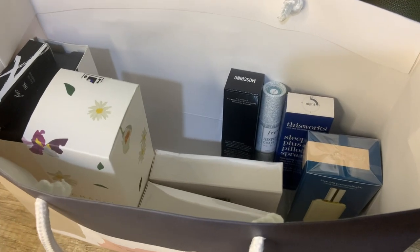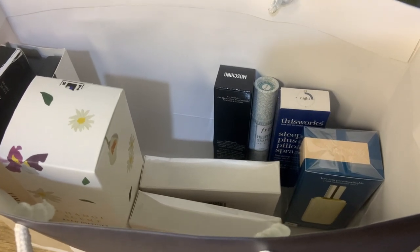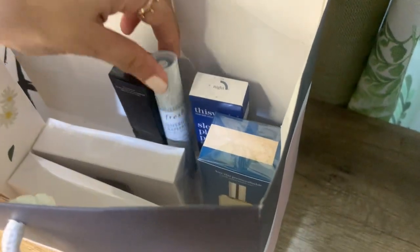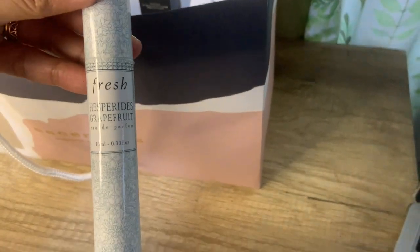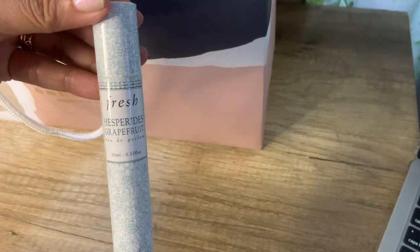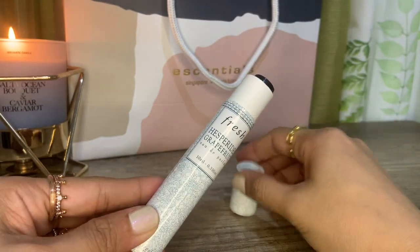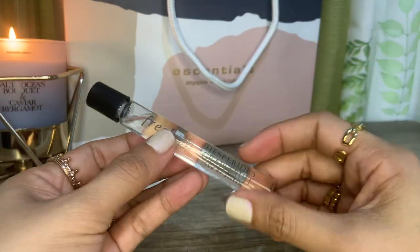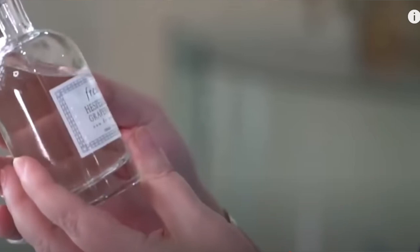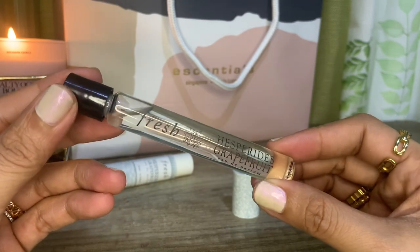And speaking of Sephora, the next three perfume products are from Sephora, all in travel sizes. Fresh Hesperides Grapefruit. So this is a 10 ml rollerball, which I will probably decant in a spray bottle. I hate rollerballs. This is your straightforward fresh grapefruit perfume, much like Zara's Vetiver Pamplemousse, but a tad more natural-smelling grapefruit. I bought this out of curiosity. I saw this to be one of Maricel Soriano's favorite fragrances, and since I love grapefruit, it won't hurt to pick up this travel spray.